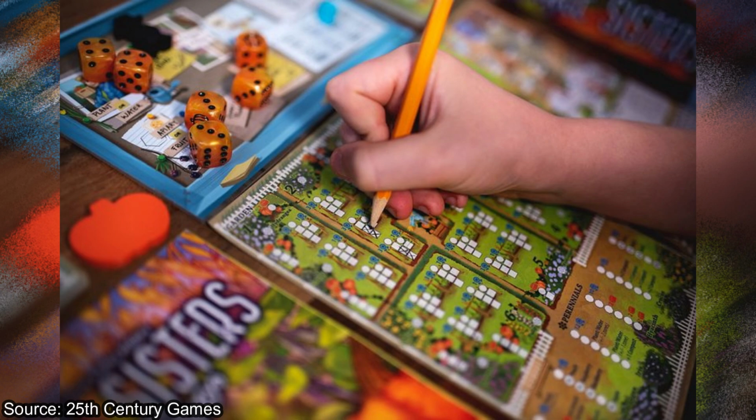I really enjoyed it, and I'm glad that he has it because I would really love to play this more. The solo mode is very praised as well, so it is a great roll and write. I can really see why people love it so much, and I'm glad to have played it and glad to have inspired one of my friends.